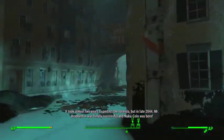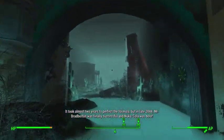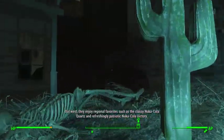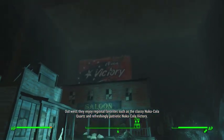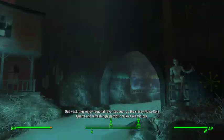But somewhere right here. Out west. It's kind of hard to remember because this whole place is, yeah. So just come through here until you reach the Nuka-Cola victory sign right over the saloon.